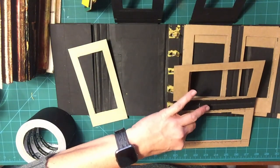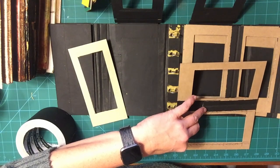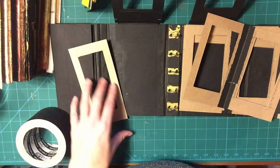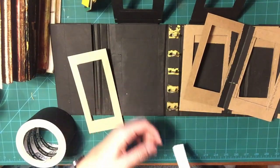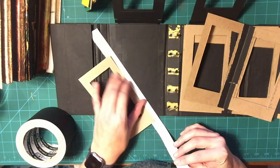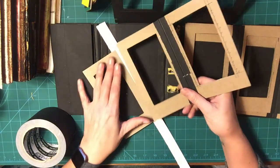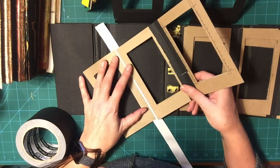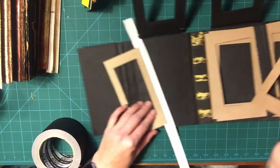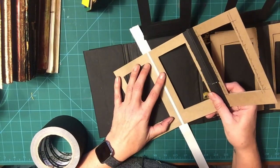What were those, 7 1/4 tall. This back piece is 8 inches tall to fit into the book. We'll have to go back to the old videos to find out the exact measurements of everything. We went through those in extreme detail back then. So hopefully you guys can go back and figure that out.